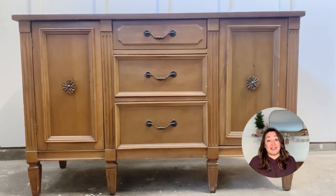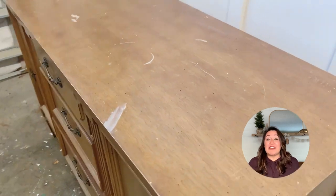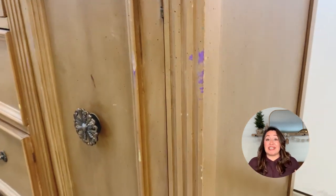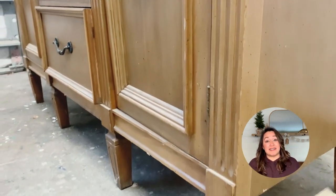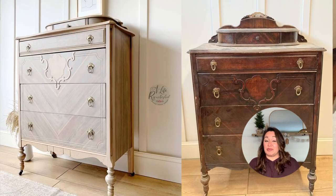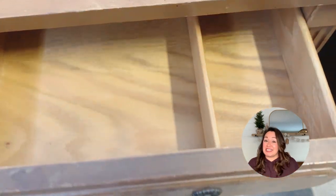Sideboards like this one are getting really hard to find at the thrift stores in my area. So when I saw it, naturally I told my husband we needed to bring it home. And luckily for me, my customer was looking for a piece that looked just like it. She had seen a couple other makeovers that I had done recently and asked me to replicate the finish on this piece. So stay tuned if you want to see how I brighten today's piece.